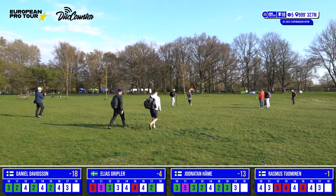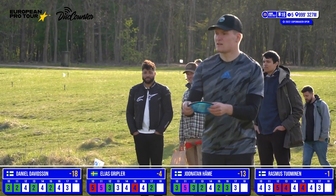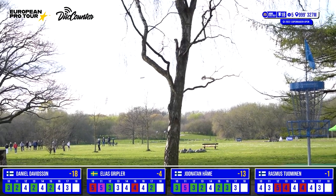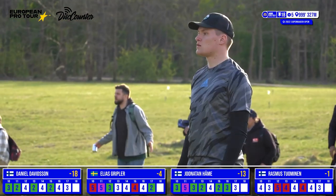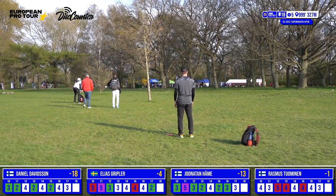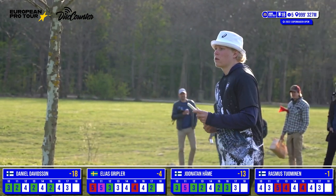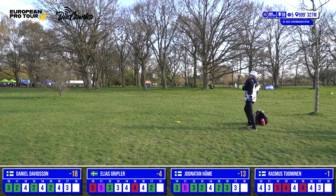I'm just looking forward to see what Daniel actually has left here. Oh no, first we're looking at Rasmus, sorry for that. Daniel must be so close after his second. Yeah, definitely, his second shot was so long. Beautiful. Wow. Beautiful turnover for Rasmus as well. Not sure if he was OB or not. The OB zone is really close from the basket, just behind, maybe 10, 12 meters. Okay, okay. Yeah, that disc slid quite away on this hard-packed ground. And Daniel only with a putter forehand into the basket.